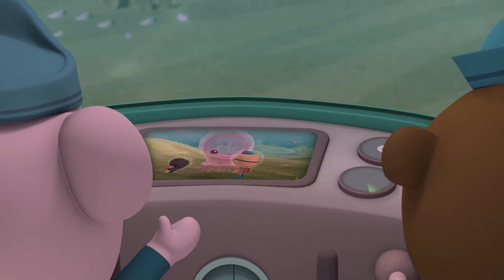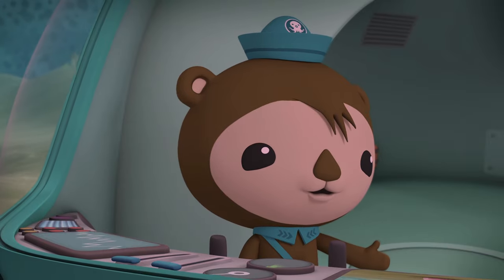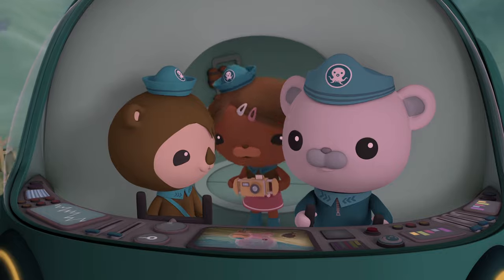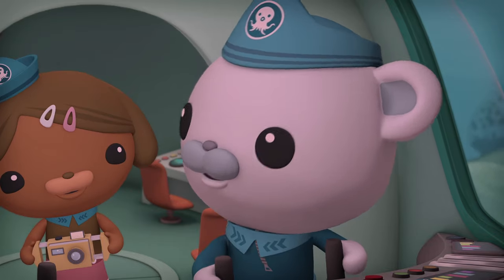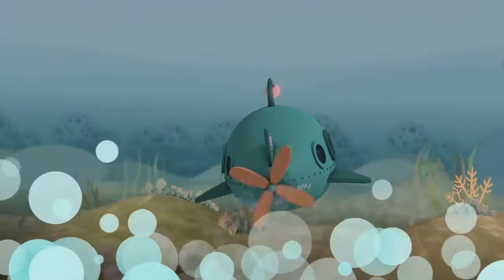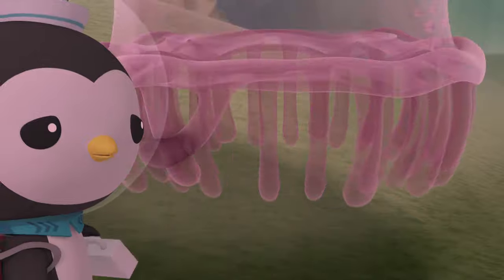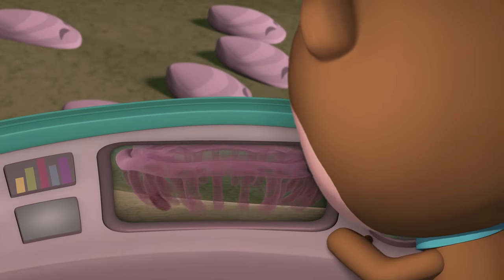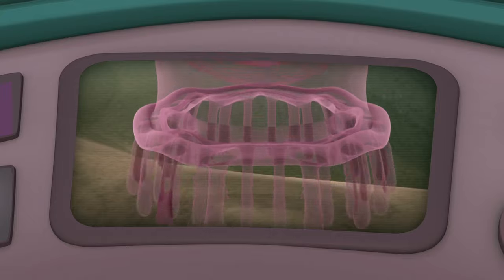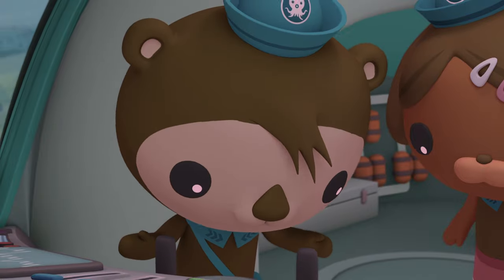That's one giant jelly. Captain, not much is known about comb jellies. I'd love to see it in person. And I'd love to get a close-up. All right, hold on. Octonauts, let's do this! Oh no, he's hurt. The jelly appears to have injured its comb. Comb? Yes, comb. It's made up of tiny tails that surround its body and help it swim.